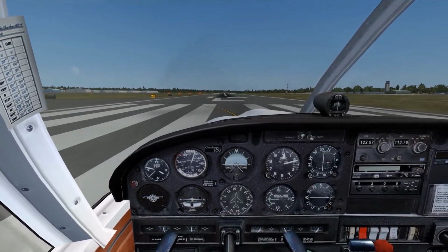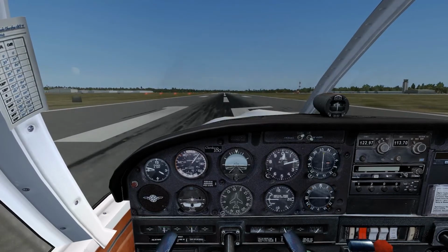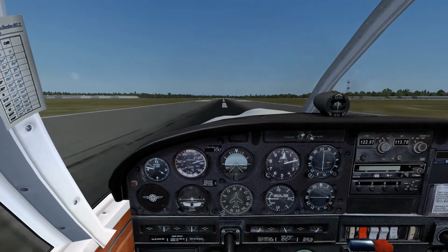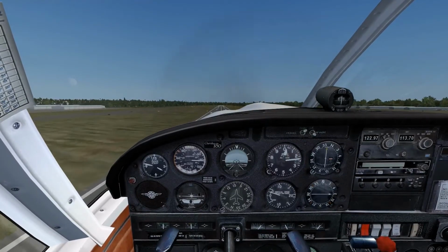So we'll try with 15 to see if we can make a more definitive success. 70 knots, you can see once again it's cut our ground roll by several hundred feet with that headwind.